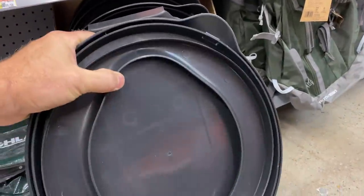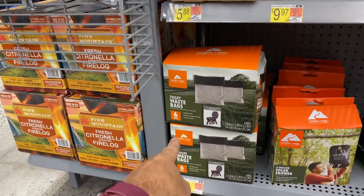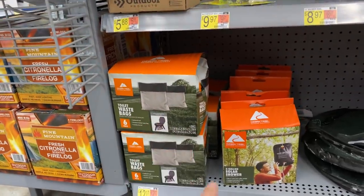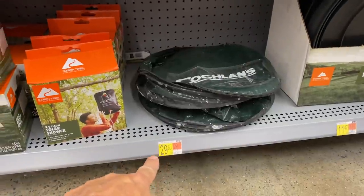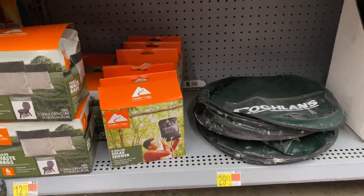If you don't want to go squat or lean against the tree, you could take something like that in a 5-gallon bucket. They've got these waste bags for this toilet kit here, and that's actually a really great one, but I don't see that on the shelf. It looks like it goes right there. Normally 30 bucks. If I were starting fresh, that's the option I would go with.